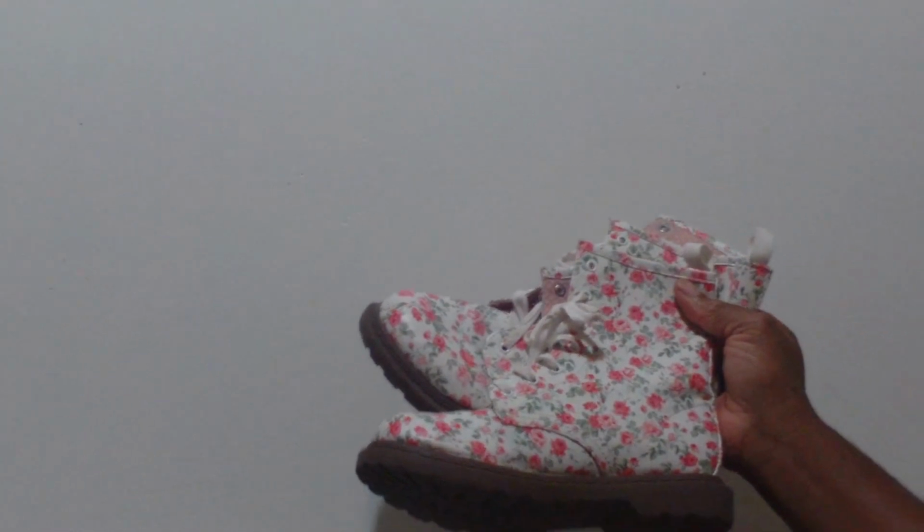And the next thing we got is a pair of boots. These are kind of like military boots. They're made for girls, and as you can see, it has a beautiful flower pattern on it. They weren't worn much at all, and they look basically new. The shoestrings are going to need a little work, but basically the boots are in really good condition. We paid $5 for these boots at a thrift store, and we're going to try and get at least $16 for them.